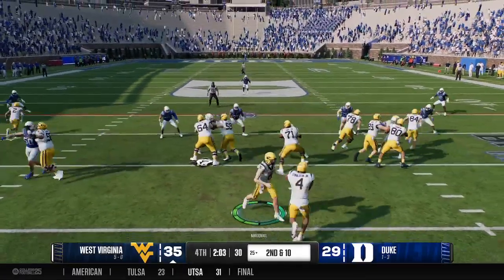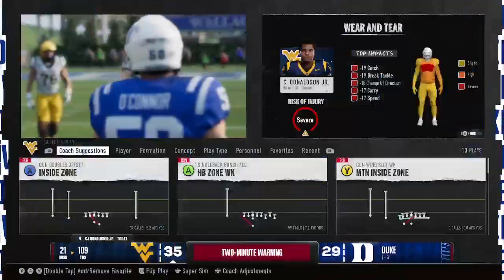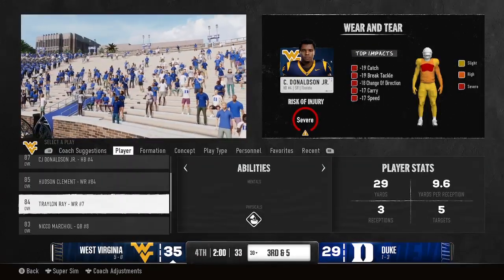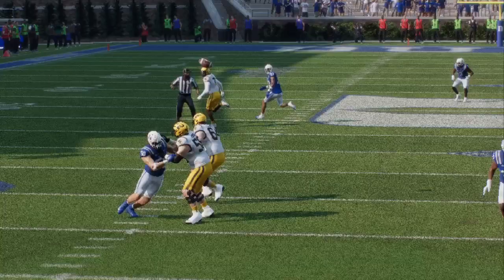Completed over 70% of his throws last week. He's doing it again in this game. Can the defense continue to mix things up, see if they can maybe confuse this QB? We have arrived at the 2-minute warning, a one-possession game as this offense tries to hold on.